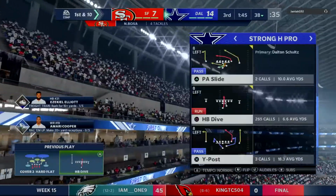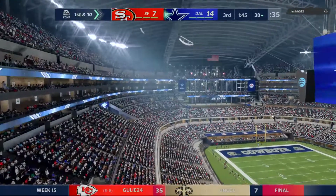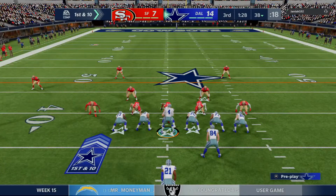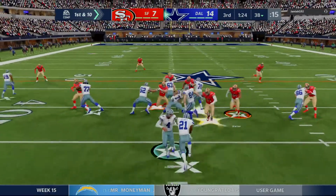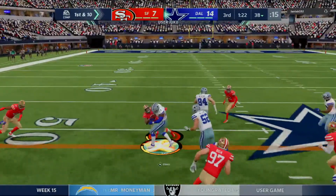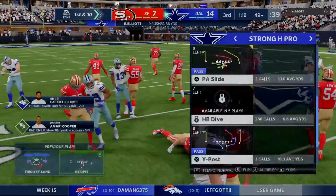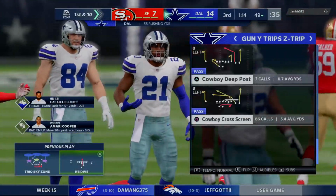A big roll of the dice on 4th and 1, but it pays off. They convert. 10 at the 38-yard line. The 4th down run successful. Now they look to pay it off on 1st down. They keep on the ground with Elliott. And getting this just shy of midfield, they'll spot it at the 49. 11 yards and a Cowboy 1st down.